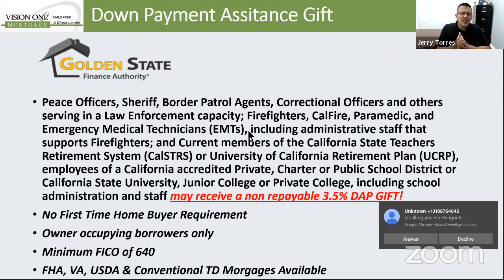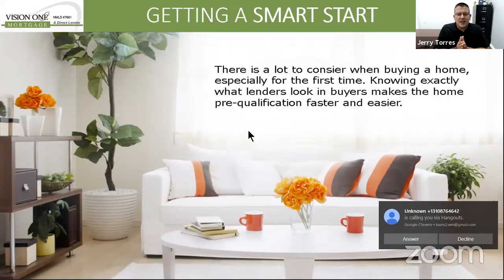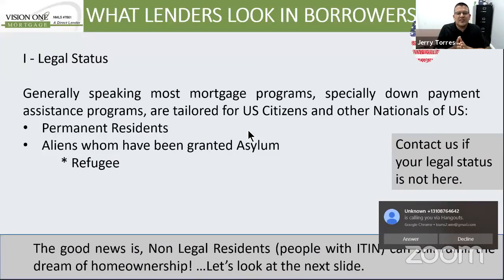Good or good? The FICO has to be 640, and you can use this program with FHA, VA, conventional, and even in some rural areas with the USDA. Good or good? Next. Now, there are a lot of things to consider when buying a house, especially for the first-time home buyer. Knowing exactly what lenders look into makes the home prequalification faster and easier. So now let's discuss the three main factors that every lender is going to look into for applicants.